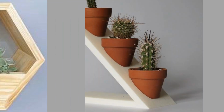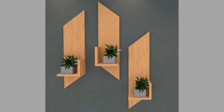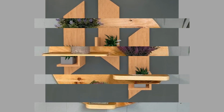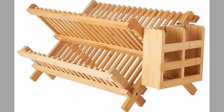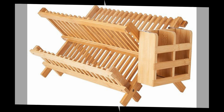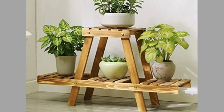Picture frames are another versatile project that can be made from leftover wood. Frames can vary in size and design, allowing for creativity in construction. Using scrap wood, you can create rustic or modern frames by cutting the wood at angles to form the corners. After assembling the frames, sand them and apply a finish to enhance their appearance. Offering a range of styles can attract different customer demographics, from those looking for elegant designs to those who prefer a more rustic aesthetic.